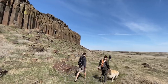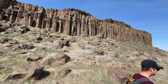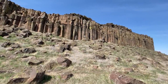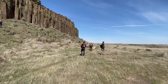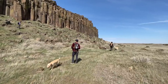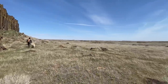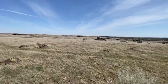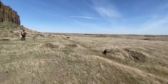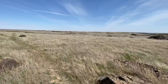Then on the top, it's different. We lose the columns at the very top. So that's the entablature, which is a different cooling story. This is good looking stuff. And the setting of it, right? I mean, look at this. It's not that we're next to some busy freeway or something. This place looks about like it did thousands of years ago.